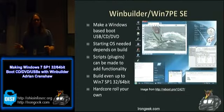Okay, there's a couple of ways you can make a Windows-based boot USB or CD. The one I'm going to show off in this particular talk is using Winbuilder and the Windows 7PE SE project to be able to create this boot media. Essentially, you can create a USB, a DVD, a CD if it's cut down enough with this OS. What OS you need to start with depends. Now, I'm using the Windows 7PE project. I believe the requirement is, of course, Windows 7, either 32-bit or 64-bit. I think I read someplace that some people may have gotten it to work with Vista as well. I'm not sure, but let's just use Windows 7.